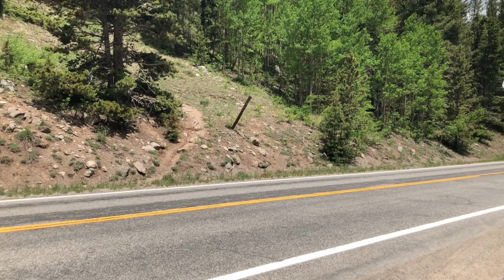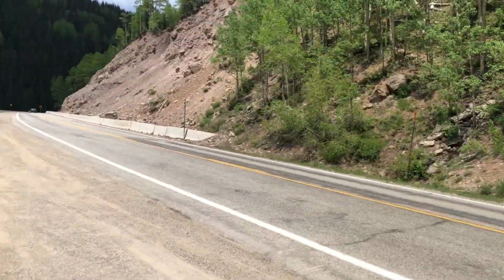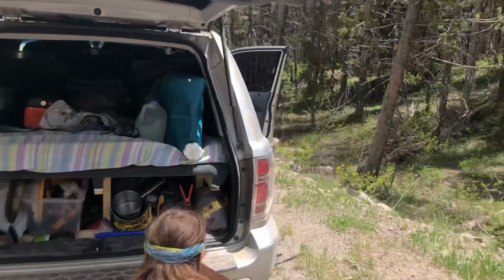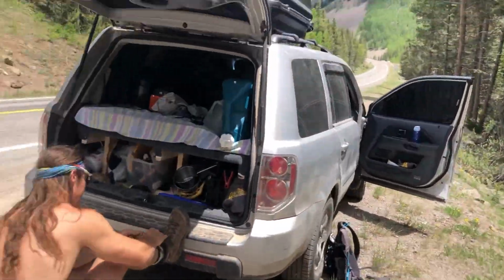Alrighty folks, we're at the trailhead. As you can see, it is just a turnoff on the main highway, 550 here. And there's a wooden post there with a bit of a trail, as many Colorado trails start off. This one is a bit lesser known.